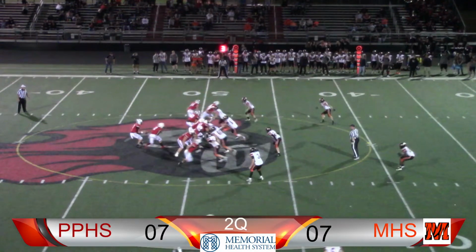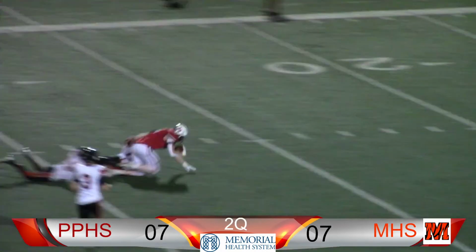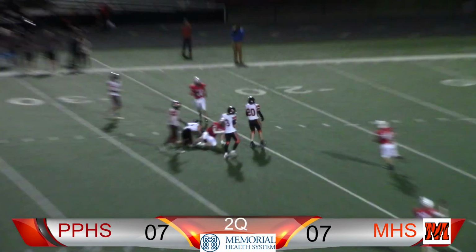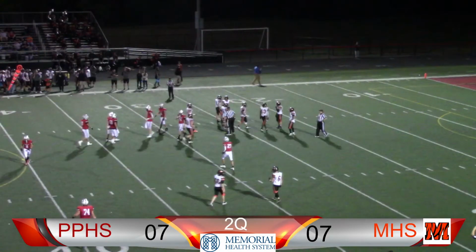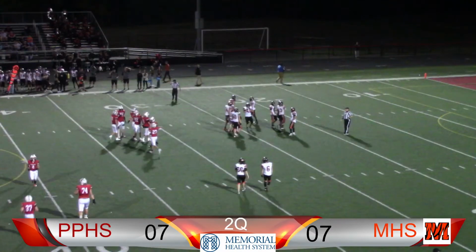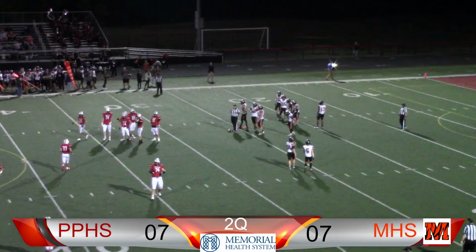Out of the shotgun again. Tigers bring the heat, and now he's going to flip it across the middle. Big tight end catch across the middle, down to the 27-yard line. They use the big guy in Chapman and pick up a first down. Nice play on 3rd down and long. I like the play call there to the 26-yard line. Using Chapman, he is 6'6", is Chapman.